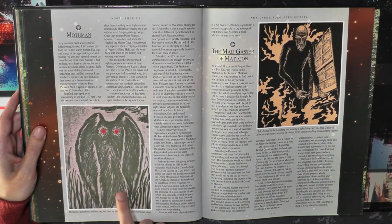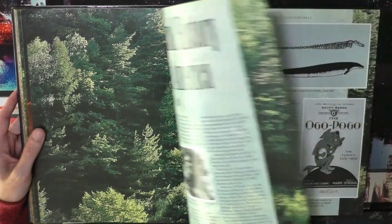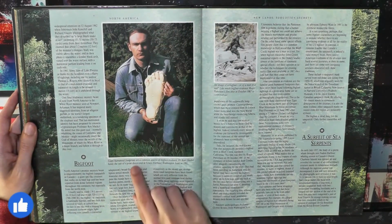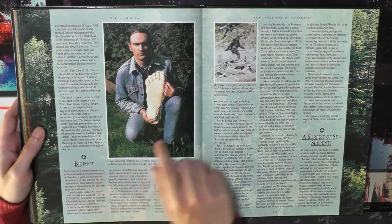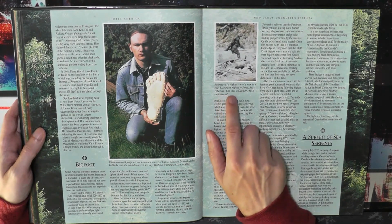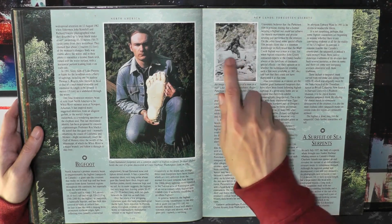If that exists, that is terrifying. The unnatural history of North America. And here we have a picture of a man with a supposed footprint of Bigfoot. Larry Henderson himself. An image of a Bigfoot or of a man in a suit. Like much Bigfoot evidence, Roger Patterson's film shot in October 1967 is controversial. So you have to decide for yourself, is this a real photo of a Bigfoot or a man in a costume?